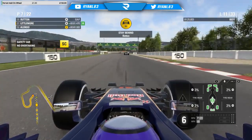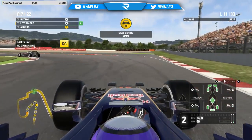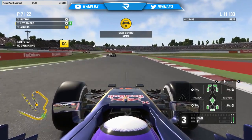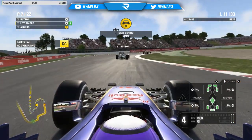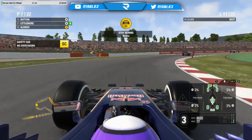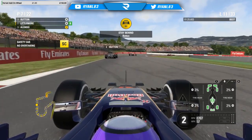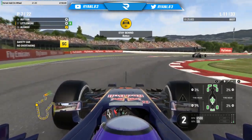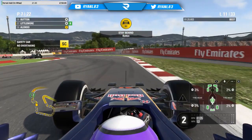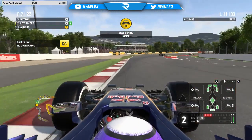People are saying restart, but you know the rules, guys, of my live career modes. We don't restart races. You know I don't restart my races because that's what people do. Even Marco's saying restart. But we don't quit, guys. We'd never restart these live career modes. You know the rules. Like AOR, Hockenheim.